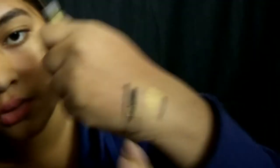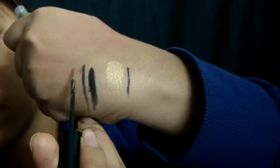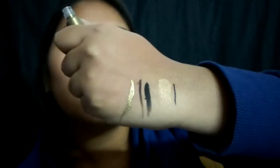And I will swatch it over here. Again, that is a very stunning color. And yeah, that was the Lakme Absolute Shine Line. This retails for 450 rupees.